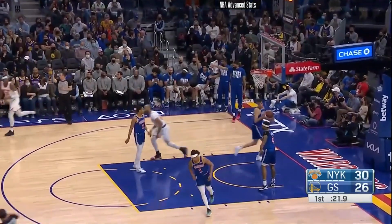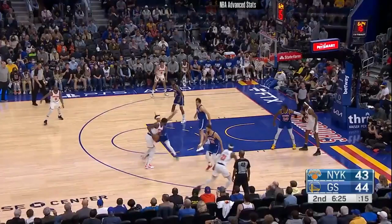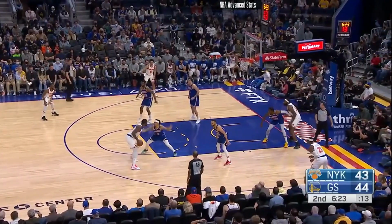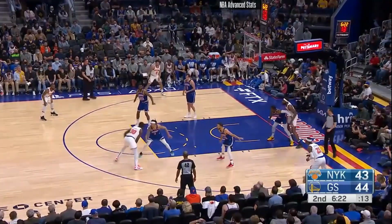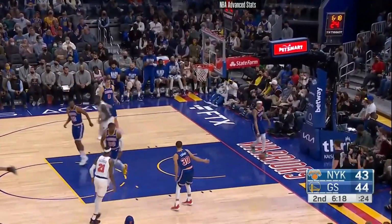Good offense. Another mismatch at the right elbow for the Knicks. The Warriors really just game planned for Randle to have his isolation plays, but this is just too easy. Jab step and right down through the lane with a strong left hand for the layup.